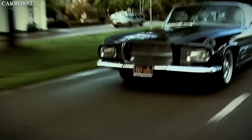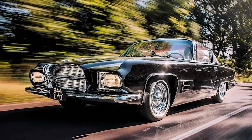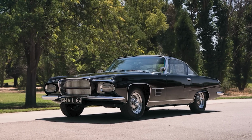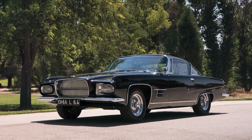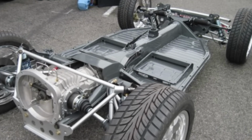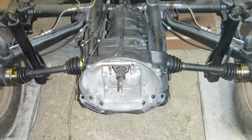The car's top speed was around 140 miles per hour, making it one of the faster luxury vehicles of its time. Its acceleration capabilities were impressive, though specific figures were rarely documented due to its limited production. The car's chassis was custom designed by Ghia and incorporated a combination of Chrysler components and bespoke elements.